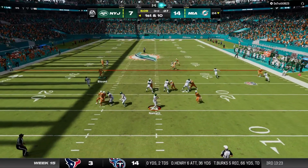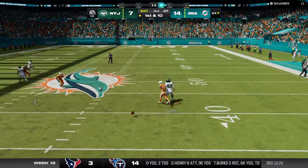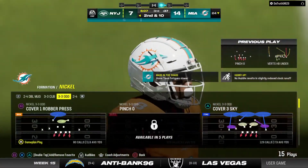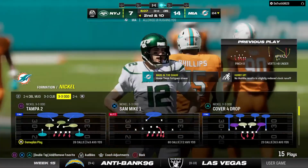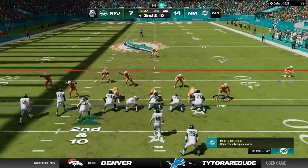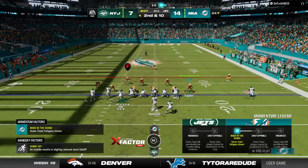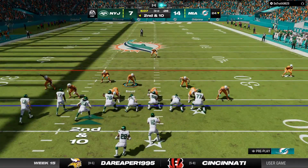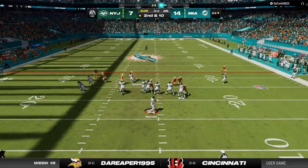On 1st and 10 now, Namath. And his throw's going to be incomplete. You get the sense that they're saying we're not playing up to what we're capable of, and we're deep enough into the game that the early jitters are long gone, that they should now have some sense of continuity and be able to make some of these plays that they have not been doing so far.